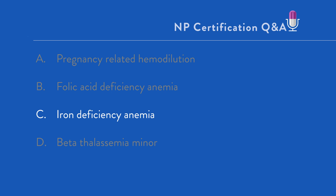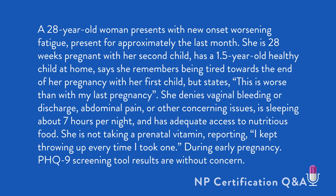Look at the information we're being given about this patient. She's 28 weeks pregnant into her second pregnancy and has a 1.5-year-old at home. She has a rather short interconception period, defined as the time between conceiving. She likely entered the pregnancy rather iron poor, somewhat depleted from the first pregnancy. And now, of course, she's entering her third trimester, and the fetal demands of iron have gone up, and she has developed this anemia.